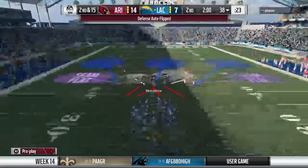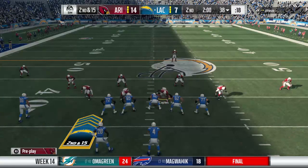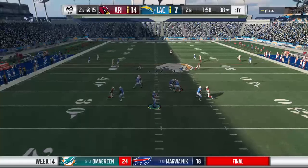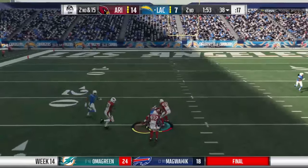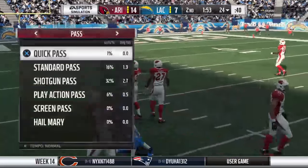So the defense has put them in a tough spot. It's 2nd and long. Now back to throw. Looking deep downfield. Into a double team, and it's intercepted. Buda Baker with a pick.